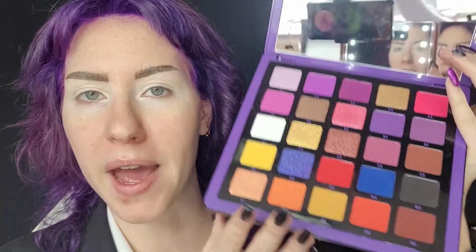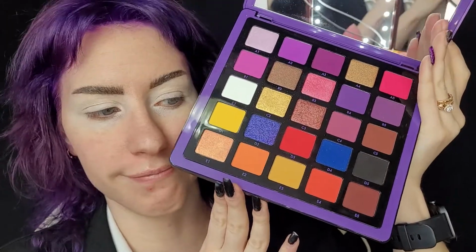Anyways, today we're going to be playing with the ABH Norvina Volume 1 palette. I just love this palette so much. These purples, yes, they're really calling my name.